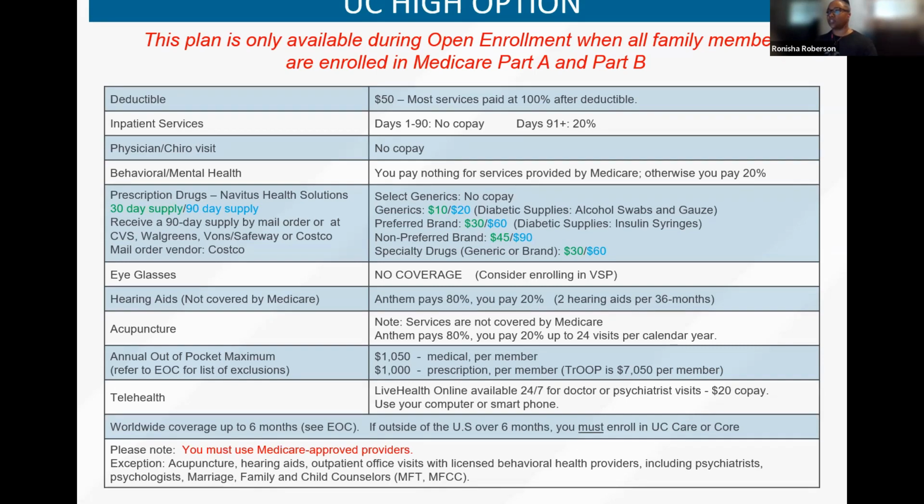Prescription drugs: generics are $10 for a 30-day supply and $20 for a 90-day supply. Preferred brands, $30 and $60, and these include diabetic supplies and syringes, swabs and gauze. Specialty drugs, $30 and $60. No eyeglass coverage with this plan as well, so you should consider staying enrolled or enrolling in VSP. Hearing aid and acupuncture services are not covered by Medicare, so the 80/20 rule applies here.